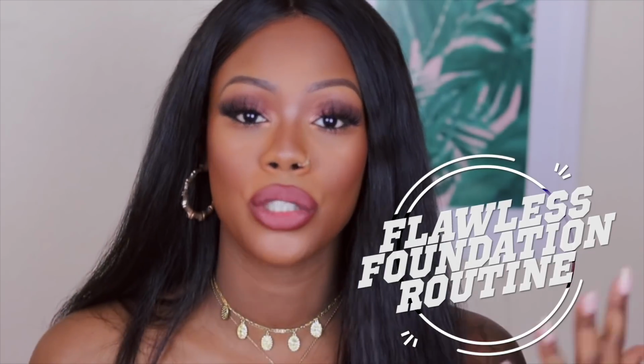You guys want to dig into what products I use. You guys want to know how I apply my foundation. Concealers, we're going to get into the concealers that I use. We're going to get into the brushes that I use. I'm going to pretty much give you guys all of my secrets as to how I achieve this flawless foundation look on a daily basis. If you guys want to find out how I achieve this flawless foundation routine every day, go ahead and stay tuned.